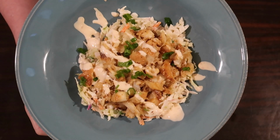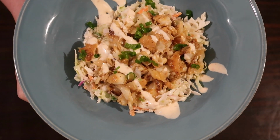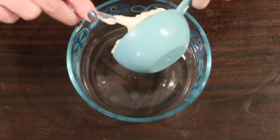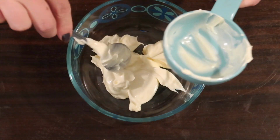Next up, we have this awesome fish taco cabbage bowl. This was so good. I wasn't sure I would like this one. So to start with, we're going to make a dressing for our slaw for this recipe. So I have a cup of mayo. I like to use this Chosen Foods avocado oil mayo.